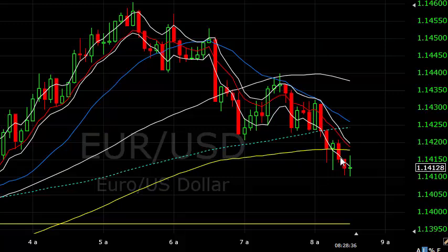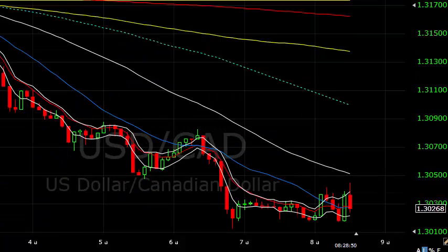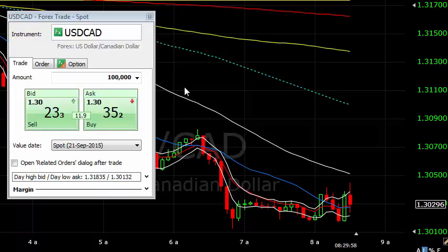The euro has been coming down, so I'm still in that short position on the euro, but I'm still looking to see if the euro can come down that bit lower, and then I'll close that short out. But at the moment, the key focus is on this dollar CAD, because I've only got a minute to go.